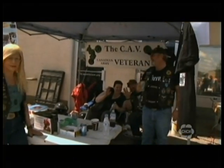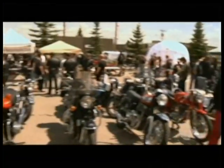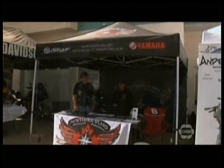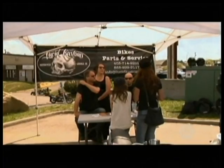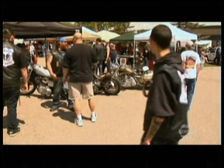And it's a collective of all the motorcycle groups in all of Calgary getting together, and stores and everything, showing their wares. It's kind of a street festival, and no word of a lie, we've had over 1,000 motorcycles today. It's been a huge success for us, and we couldn't be happier. So join us here on Biker TV while we go and tour around and take a look at some of the vendors and talk to some of the people.